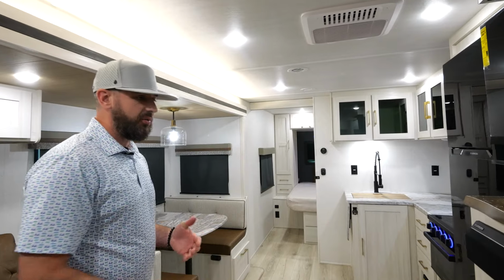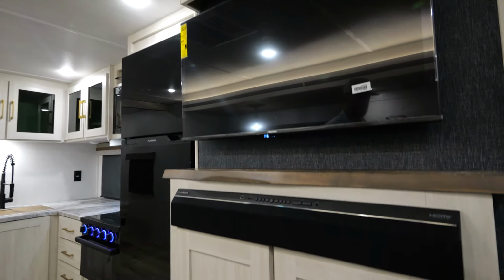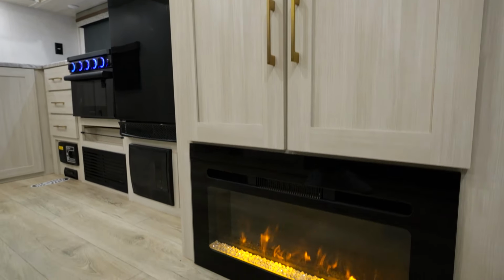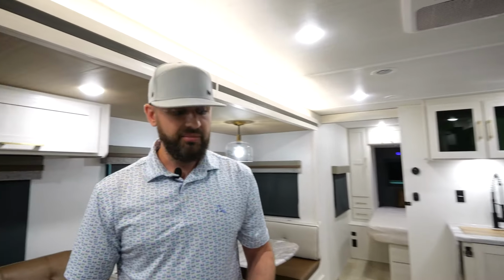Okay, a couple more things I want to show you here before we get back to the bathroom. Entertainment center, really nice setup, right across from your seating area so you don't have to turn your head to see the TV. In your Grand Surveyor series, you're going to have a standard electric fireplace. If you watch some of our other videos, you're going to know that sometimes you get 2 fireplaces in the Grand Surveyor, maybe in the bedroom and then the living area. In this model, you've got it in the living area, but really nice setup.